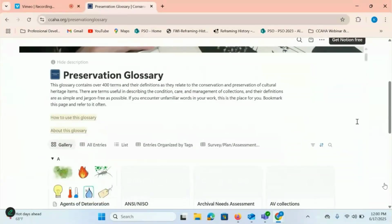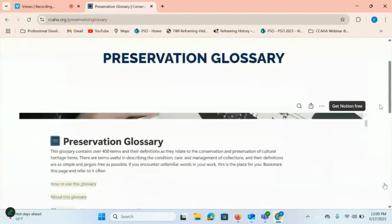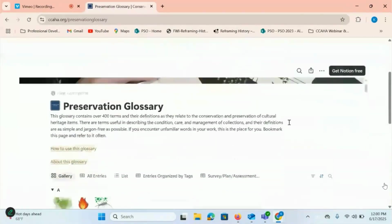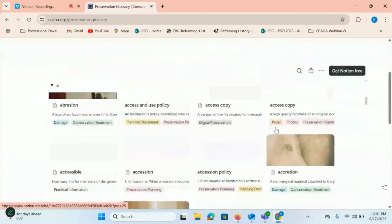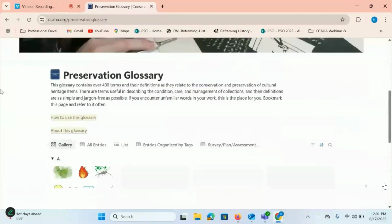So it is embedded in our website. You just want to make sure that if you want to scroll down the actual web page, your mouse is not in the embedded window, and that'll scroll you on the larger screen. But if you want to scroll through the glossary, just move your mouse into the embedded window and you'll scroll through.